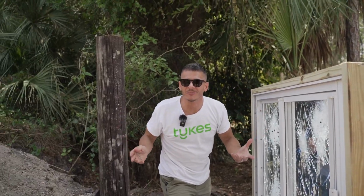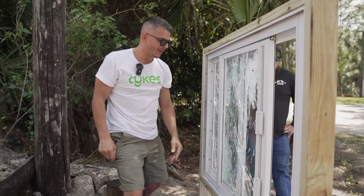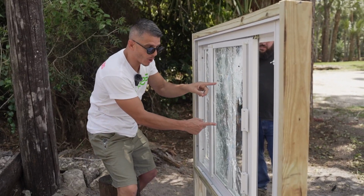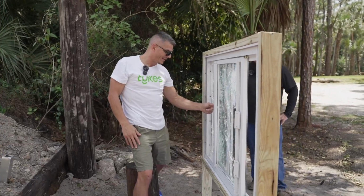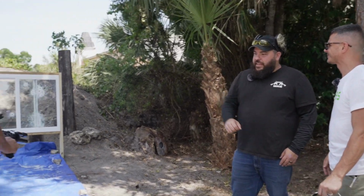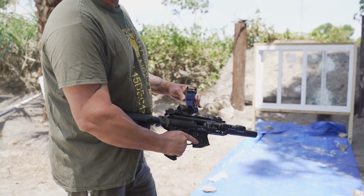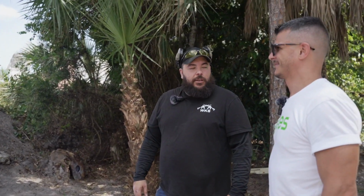For the purpose of awesomeness, what we're gonna do is move this pane back in front of the other pane. Now we're gonna shoot rifle rounds and pistol rounds through both panes, and we're gonna see if it can stop the bullet in between the glass. I don't know, let's find out. Mike, what are we shooting with? So we're doing the SIG MPX again. It's a 4.5-inch barrel shooting 9mm ball ammo, so it's full metal jacket, the most common round that's out there for 9mm. Let's see. Cool.